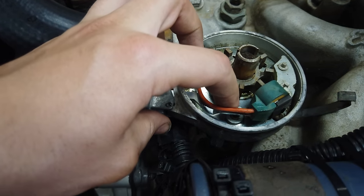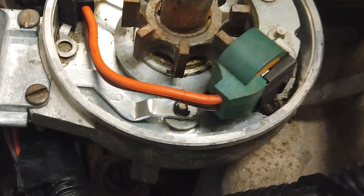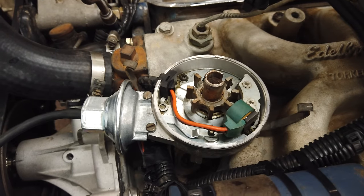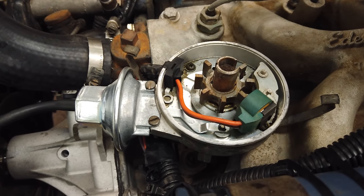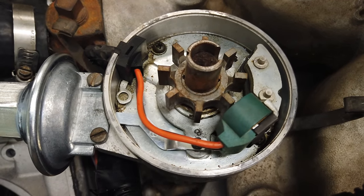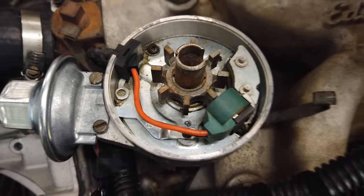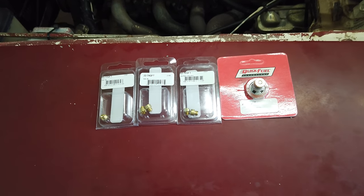We'll get that in place, tighten the two hold down screws, and reinstall the link with its little retaining clip. With that back together, we can see that pulling vacuum on the hose repositions the pickup and changes the ignition timing. You know, how it's supposed to work. And with that sorted, it's time to once again mess with the carburetor.